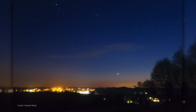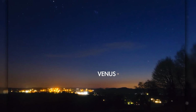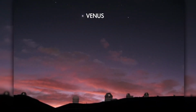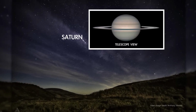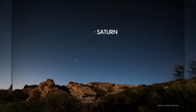Starting with the visibility of the planets this month, you'll notice Venus sitting very low in the west in the hour following sunset. Over the next several months, it will rise higher, increasingly becoming a fixture of the early evening sky for the rest of the year. Saturn's in the southeastern sky early in the evening. From there, it'll be visible overhead all night, and you'll find it setting in the west as dawn approaches.